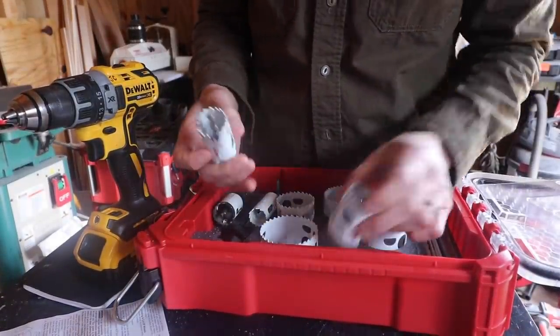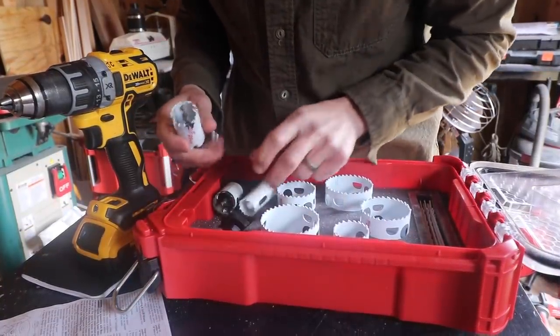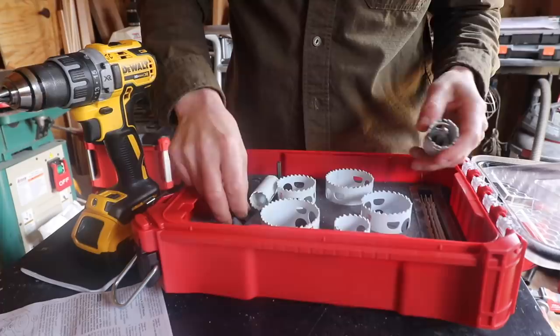All right. Let's see, I need to drill a hole here. This is my hole saw bits.